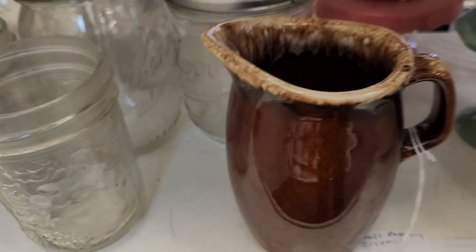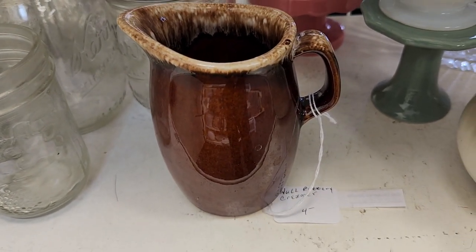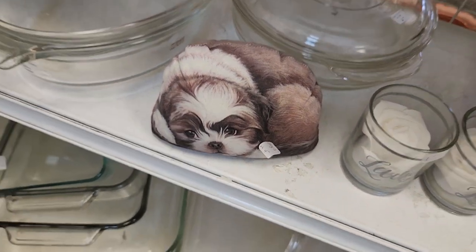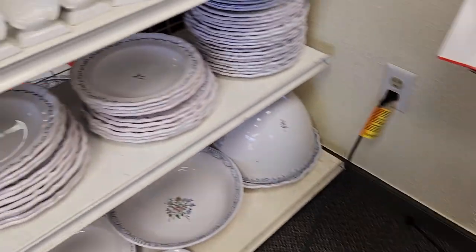This is from Hull. It's a very cute little creamer. It holds like a cup and a half of cream. This is a weighted paperweight. It's a little Shih Tzu dog. Very cool. And then I have casseroles down here.